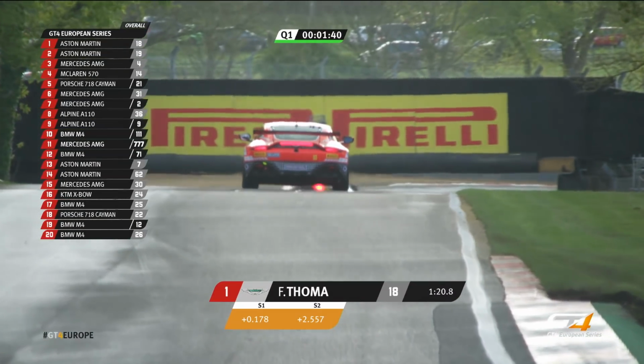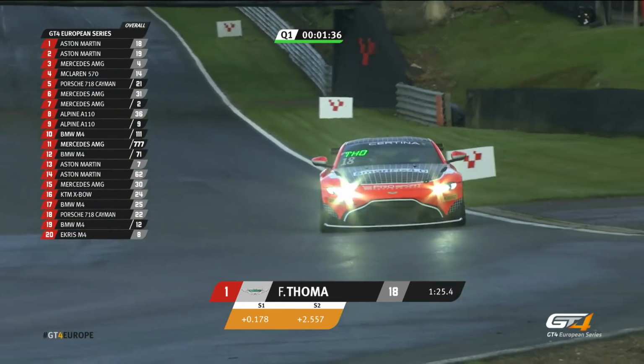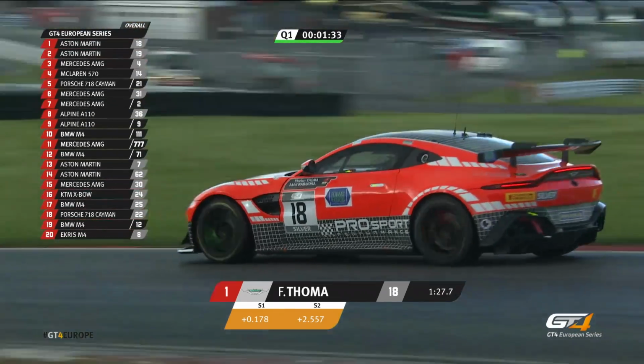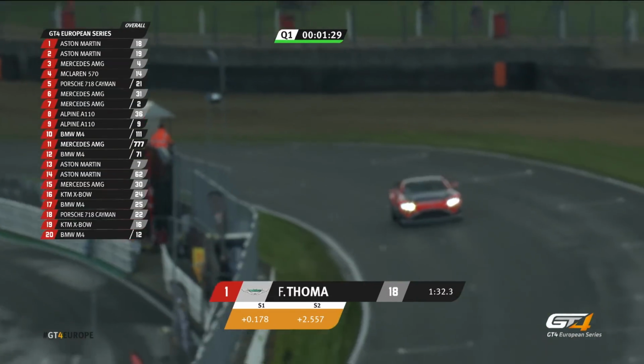And with a minute change on the clock, we've got an absolute best in sector one out of Pierre Solsinena here. So Solsinena is on a mission. Is he going to be able to improve? The time he's got to beat of this man, Florian Thoma, is a 1:34.088.